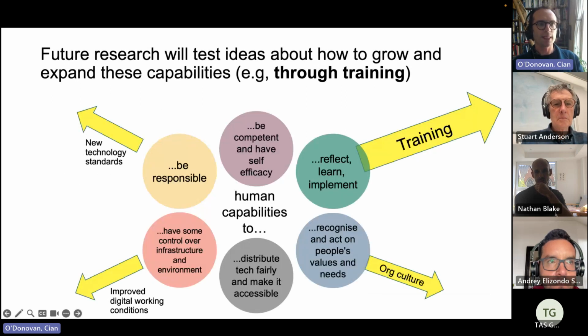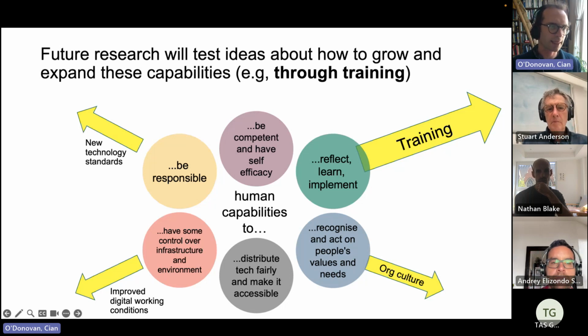Okay, the point here though is if we want to boost these capabilities, we need to think strategically about that. We might think about training as a way to boost capabilities. I'll talk about that in a second. But we also might want to think about the role of standards and embedding some of these findings there, the role of organizational culture in shifting the conditions in which these kinds of capabilities might flourish.